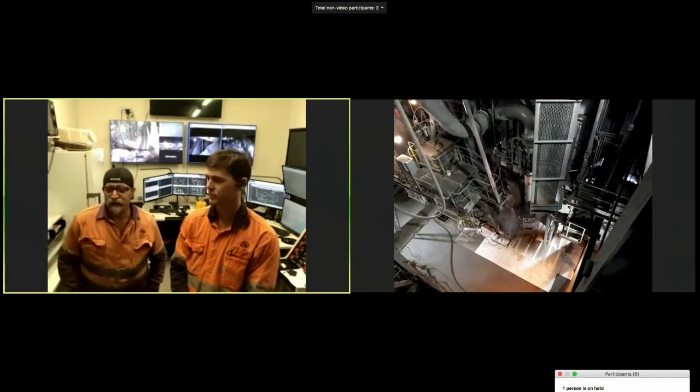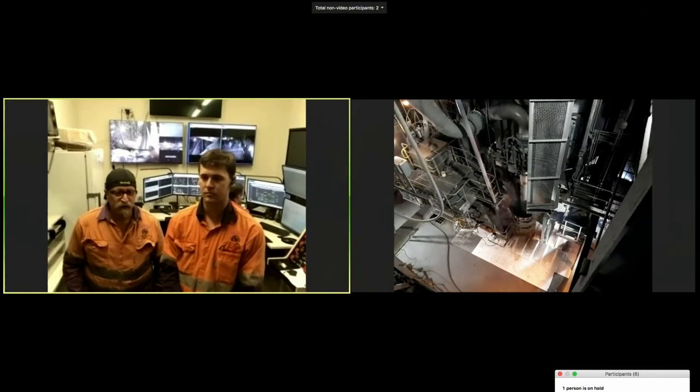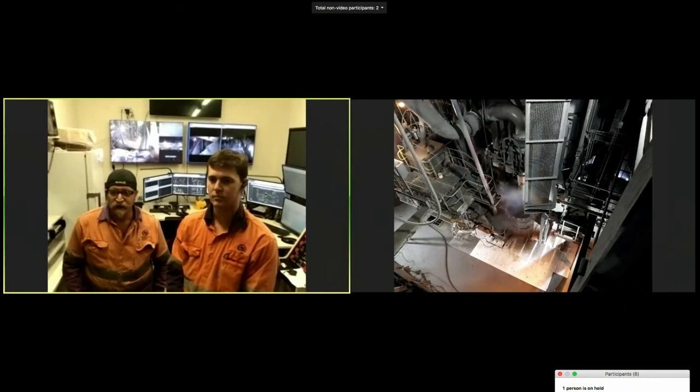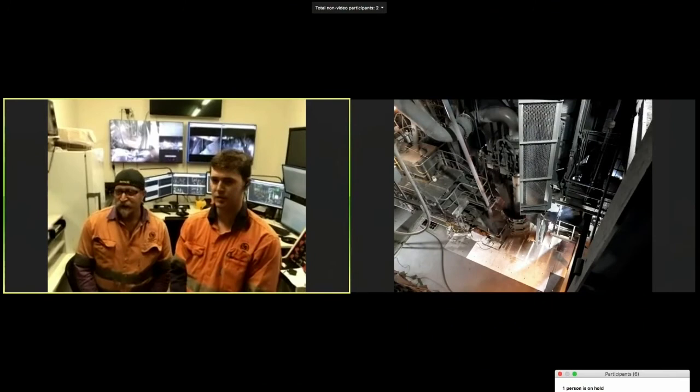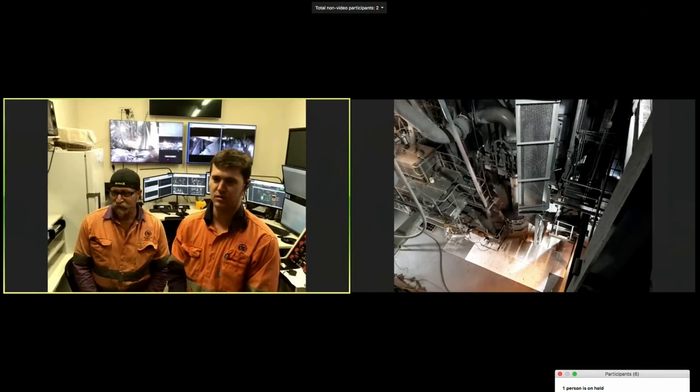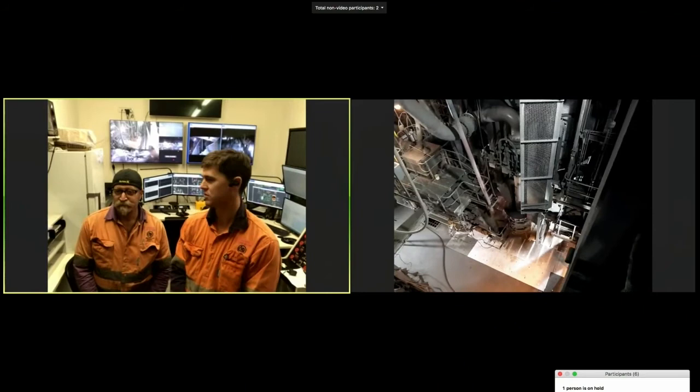The concept of the operation is quite easy for people to pick up, so it's very easy to learn. You don't have to be a professional in smelting to learn how to operate an IsaSmelt. Yes, we've seen that in some of the remote areas like Mount Isa and some of the developing countries. We don't have to rely on lots of technical expertise to run the plants in those areas. That's really good.